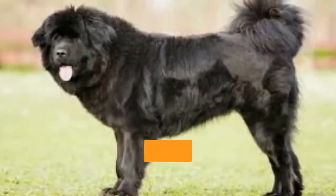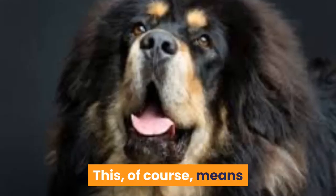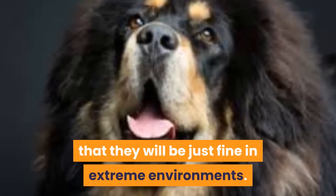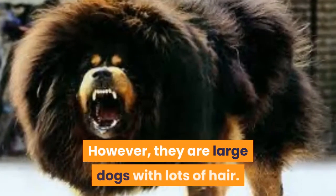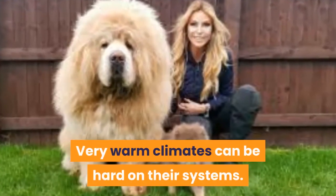Environmental needs. These dogs were bred for the harsh environments of the Himalayas. This, of course, means that they will be just fine in extreme environments. However, they are large dogs with lots of hair. Very warm climates can be hard on their systems.